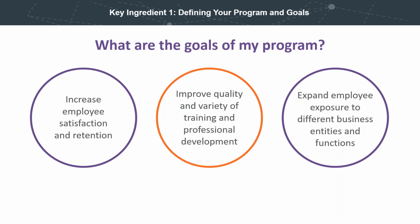So as we take a look at the slide here, what are some common goals of a program that someone may want to implement? Sure. So it's really important to highlight the goals within the rotational program at the outset, especially during the beginning stages. One of the main reasons why companies move towards establishing rotational programs is to increase employee satisfaction and retention. So this is done by clarifying job roles, responsibilities, and really identifying corporate and employee concerns at the outset.